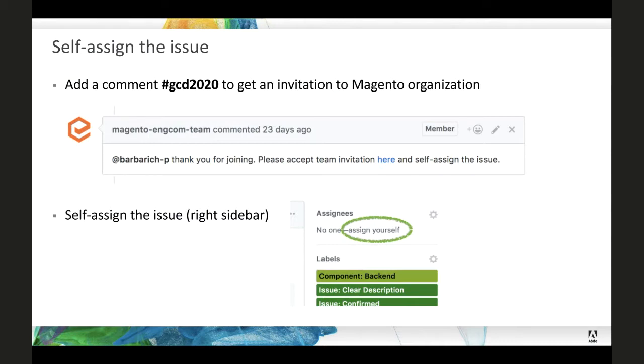Or you can use a magic phrase, "Magento, I'm working on it," with Magento as I mentioned. That will also automatically invite you to the group and assign you to the issue.